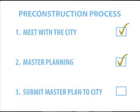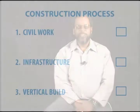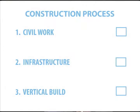And then the third part of that process is now, once you have the master planning done, you create the drawings and the plans and you submit that to the city for approval. The construction process consists of 3 phases.